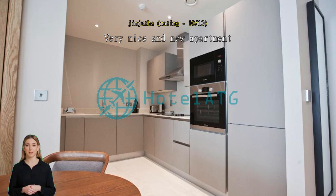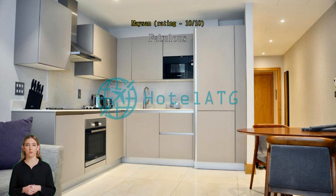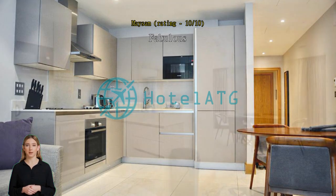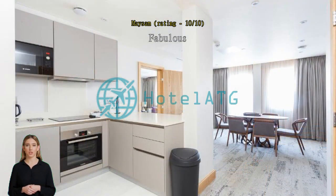Fabulous. The apartment is clean with nice amenities. The reception and staff are very helpful, especially Atman and Saeed. The location is perfect, just a 2 minute walk from the metro station and just next to a bus station. Many halal shops and restaurants nearby.